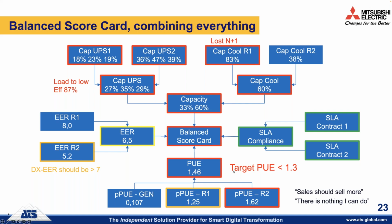So the PUE part, the cooling efficiency, the capacity part on the cooling and UPSs, and also the SLA contracts. So this is the balanced scorecard I made for the data center we just talked about, where the facility manager said there's nothing I can do. Sales should sell more. Okay, looking at this balanced scorecard, we can see that the SLA contracts are fine.